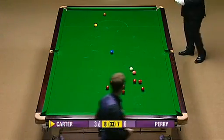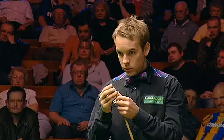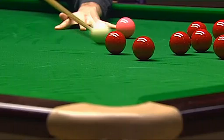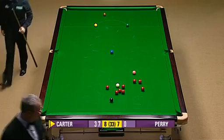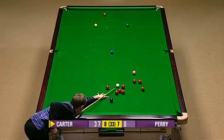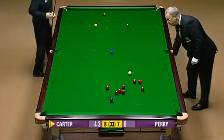The must-do, he's played it well. 36. Yeah, a little bit further and closer to the reds would have been better for this next shot. 37. The cannon has held them on the pink. Pretty high standard this session.